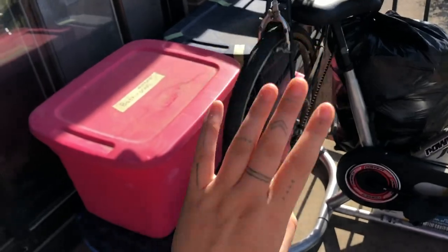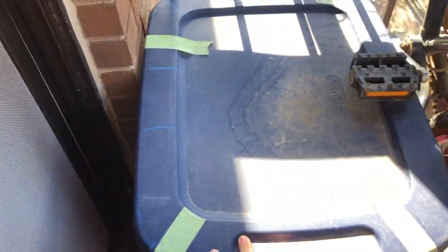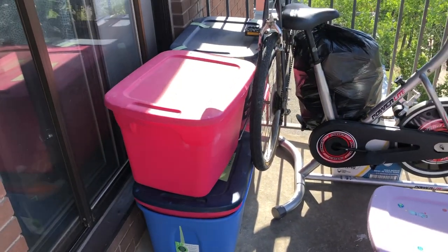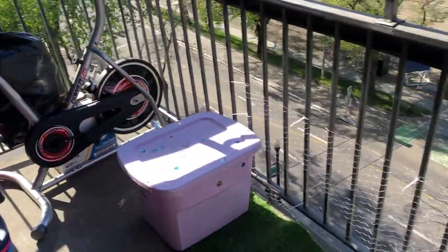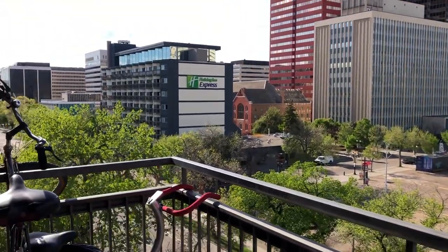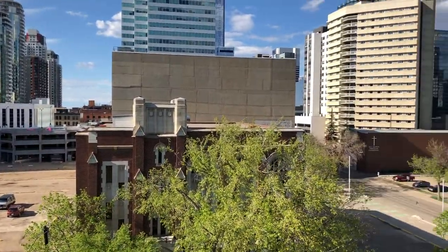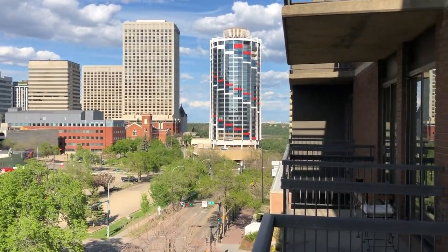I have these two bins that are weatherproof. They've just got keepsakes, so I have really important stuff. And then this one right here is just for empty bottles, because in Canada we collect them and then return them for our money. So this is my wonderful view. This really sold the place, I won't lie. It is so nice to have a view like this.